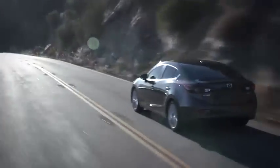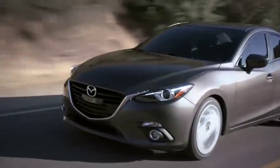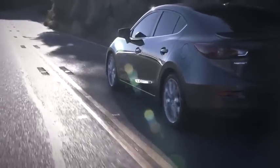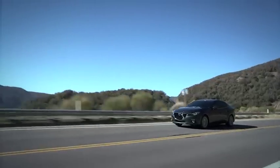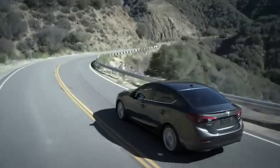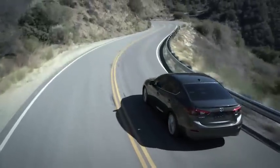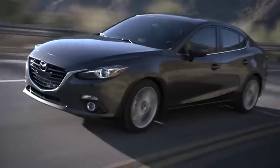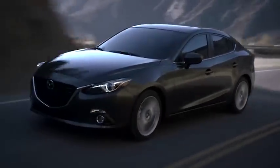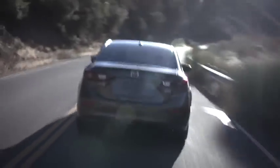Because the SkyActiv body is engineered to work together with the steering and suspension systems for total harmony, that means amazing agility at low speeds, plus smooth and solid handling on the highway. And because this is a Mazda 3, you can continue to expect performance features that are a cut above the rest, including four-wheel independent suspension and four-wheel disc brakes. It all adds up to a sport compact that's a true driver's car.